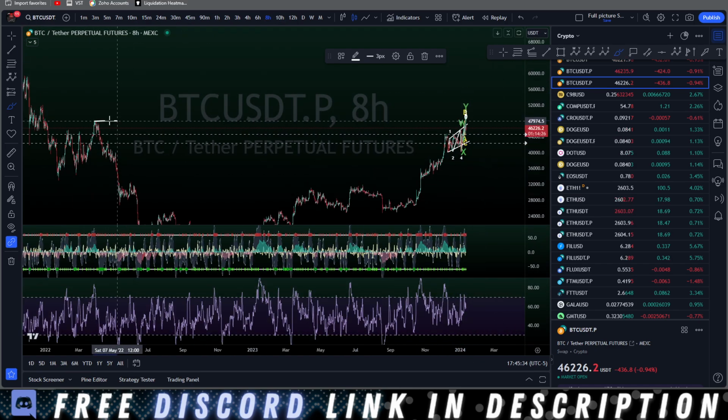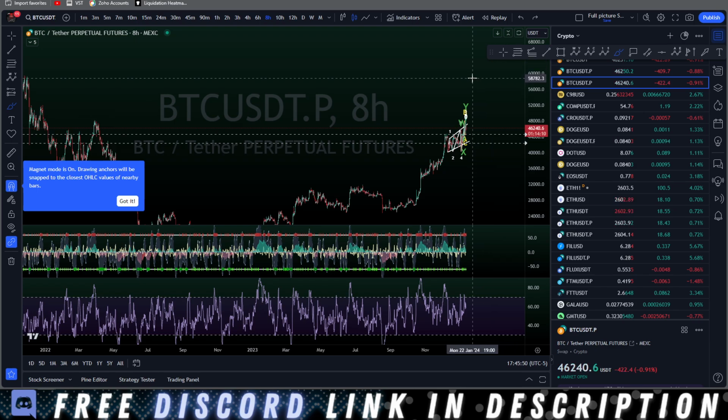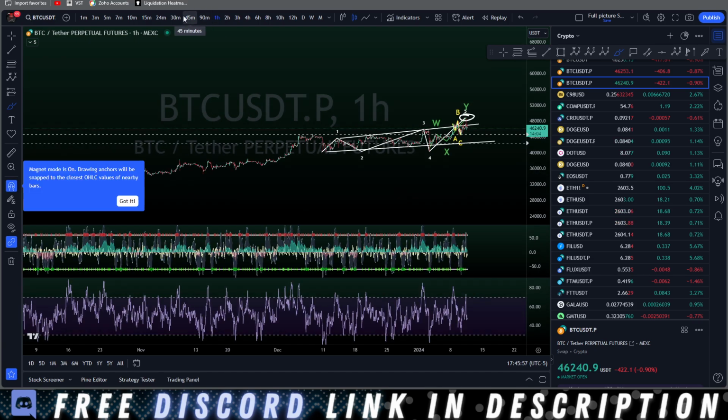It's crazy that we took out liquidity right here and just dumped. We broke this, took out everyone's stops, and just absolutely dumped. It really is too predictable sometimes, guys. It genuinely is. I guess retail just never learns. I hope you didn't get caught in that.